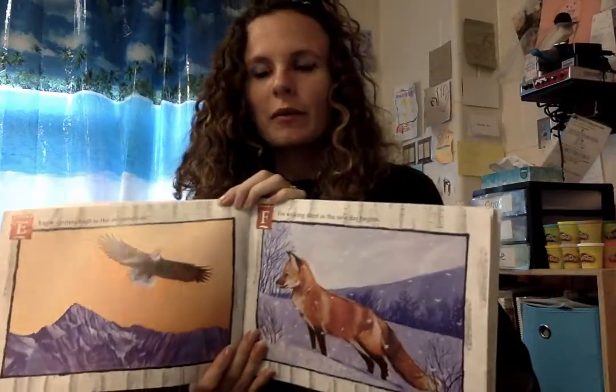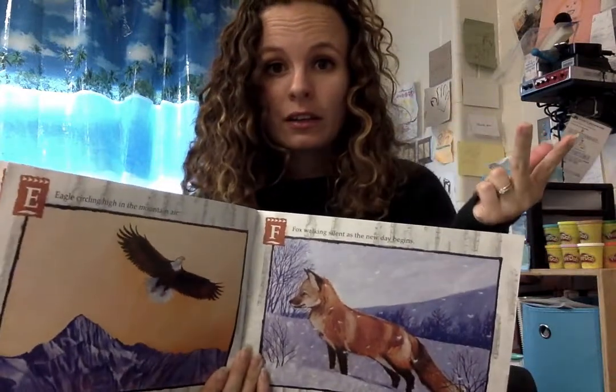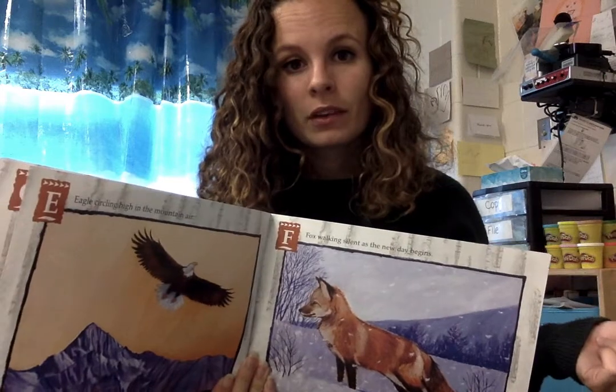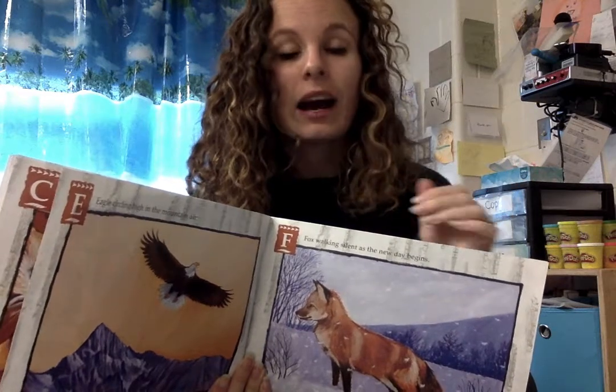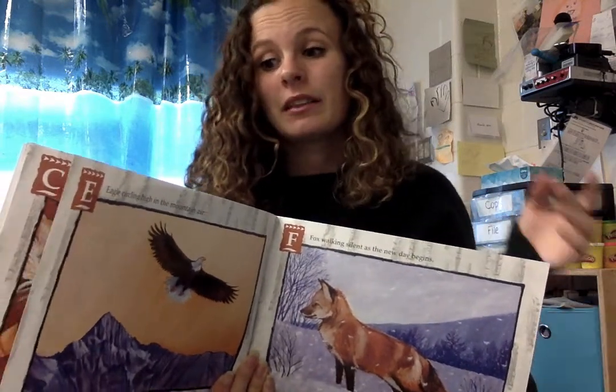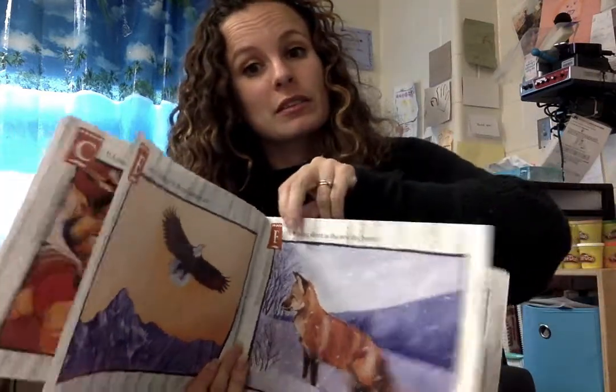So far in this alphabet, we've already seen 3 animals, buffalo, eagle, and fox. So what does that tell you about the Native American culture? Do you think animals are important to them or not important? I think they're important because they've already had 3 animals in their alphabet, so animals must be important to the Native Americans.